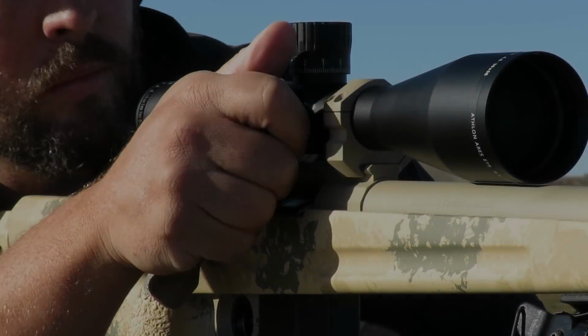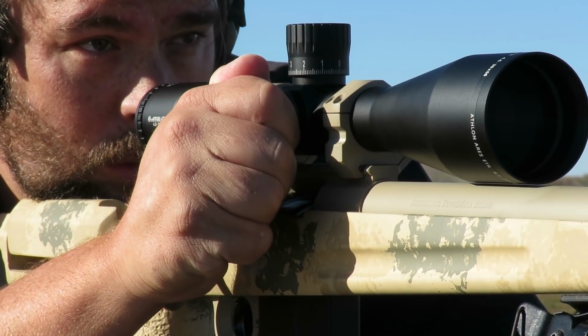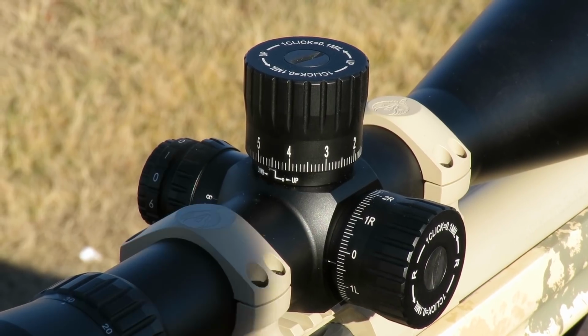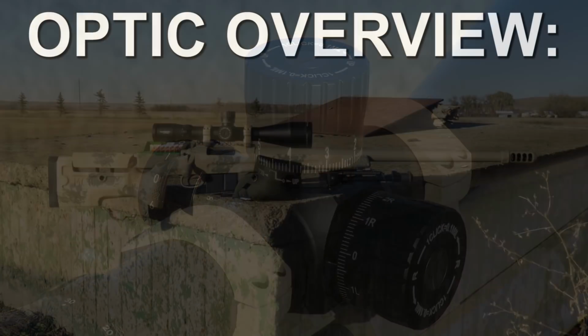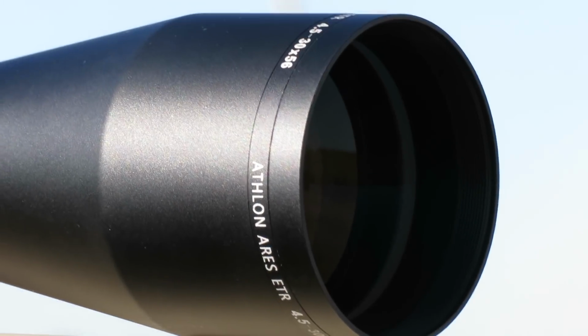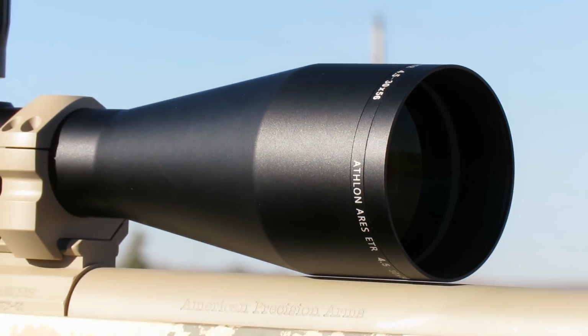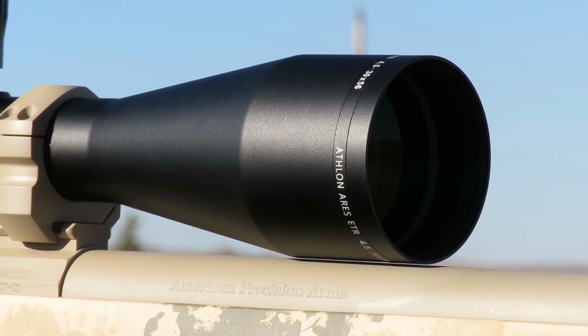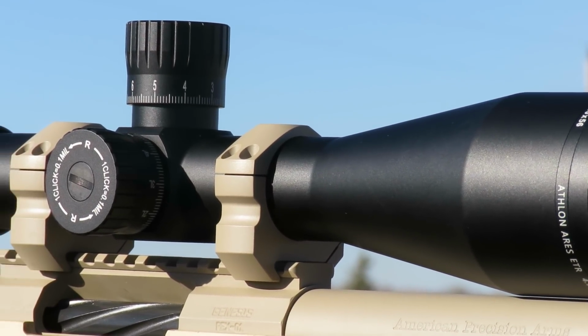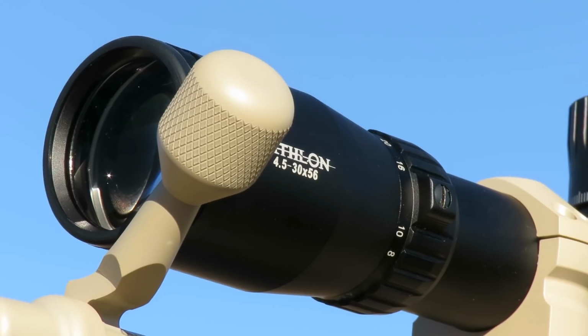This thing has, of course, your locking windage turret with a true zero stop on the elevation turret. This one doesn't have your APO chromatically corrected glass. It does have very high quality extra-low dispersion ED lenses that, even to a discerning eye, are very, very difficult to tell apart from some of the APO glass. If you're looking at the real high-end HD glass, it's very sharp, real good color rendition, very good focus, very, very good image. It's constructed with the 34 millimeter main tube.